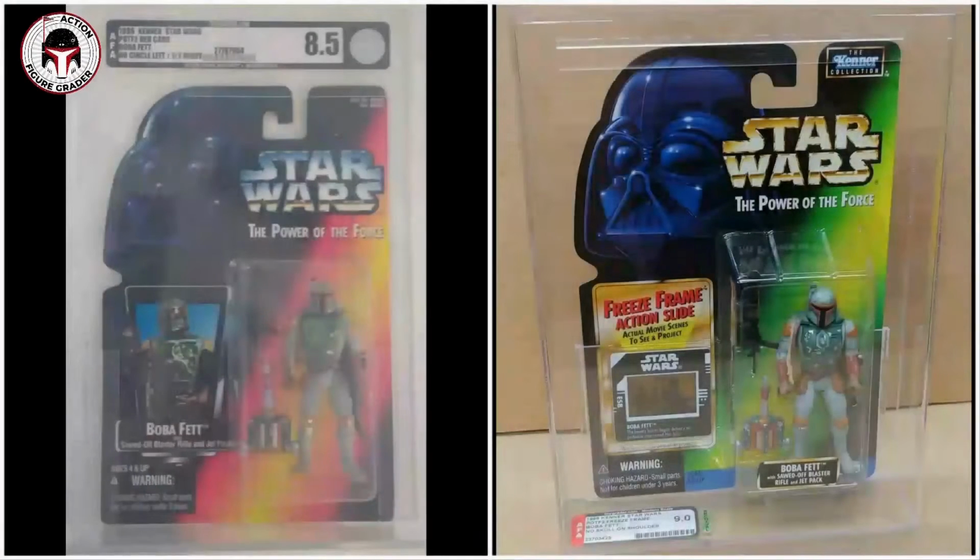Boba Fett was known to have several errors on the actual figure himself. On the left-hand side is one with no circle on his left hand and then a half circle on his right hand. I apologize for the blurriness of the photo. And then the right-hand photo shows one owned by my buddy Matt. This one has no skull emblem on the shoulder for Boba Fett. Both of these can set you back a lot of money and are in pretty high demand.